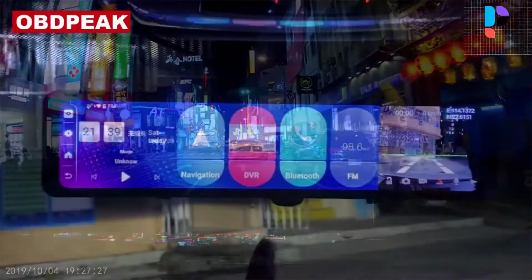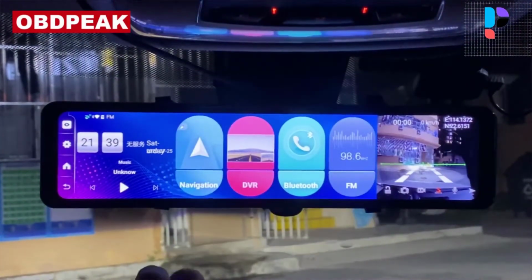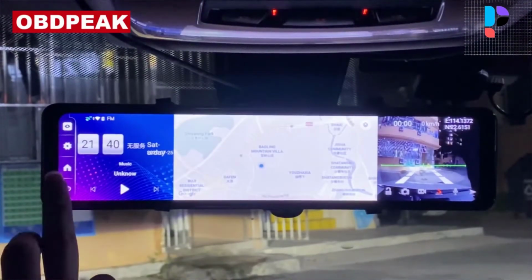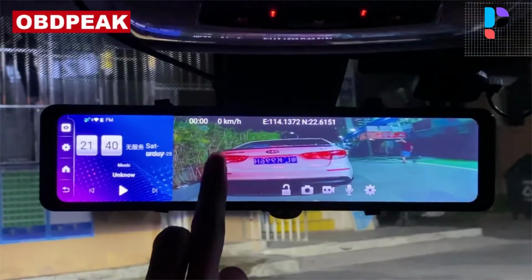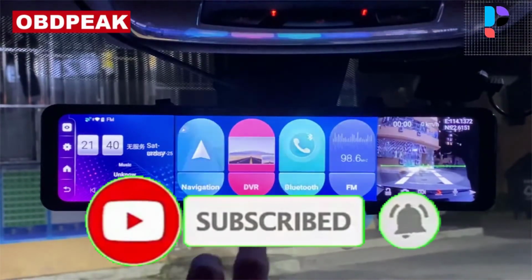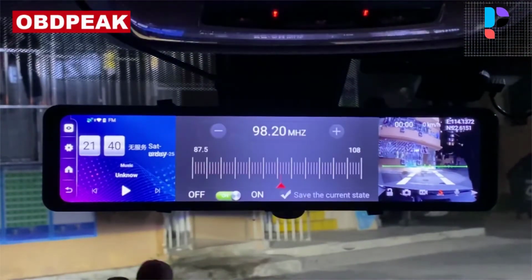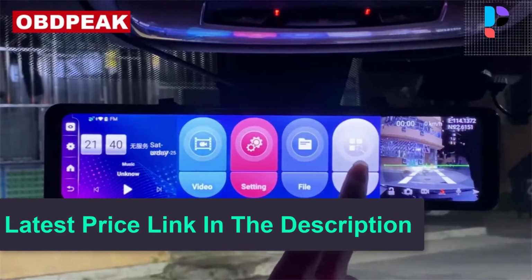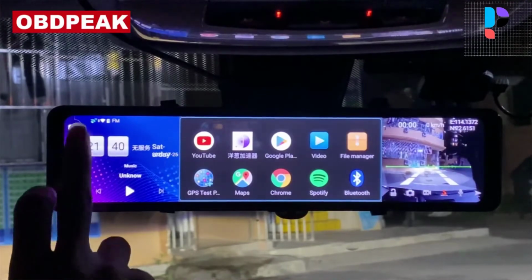Front camera, it captures full high-definition 1080 pixel video. Wide dynamic range allows the camera to perform optimally in any lighting situation by adjusting the exposure to create balanced images and footage. Front and rear cameras, 2 channels are recording simultaneously. They could be running in the background, even with the screen off, or while moving on the GPS navigation. The OBD Peak DVR can operate normally between -50 degrees Celsius and +80 degrees Celsius, and we have undergone rigorous testing.